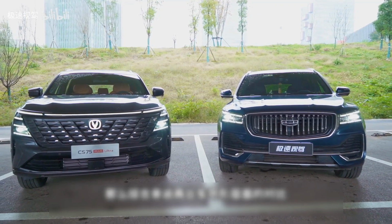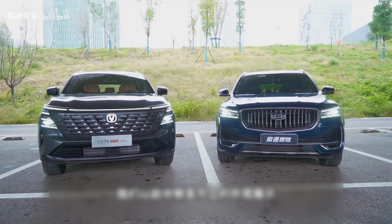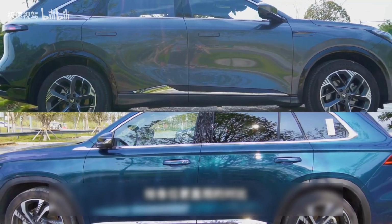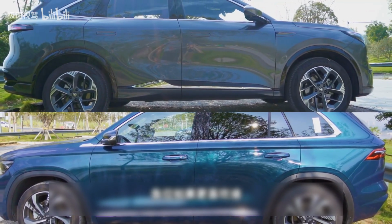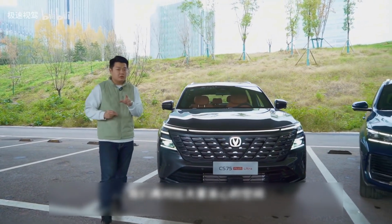We've provided a comprehensive overview of each car's exterior design. This segment will help you form your own opinion on which car has the more appealing look. We encourage you to consider all the details we've presented. This will help you make an informed decision based on your personal preferences. After comparing the exteriors, let's move on to the space, which is a major concern for many.